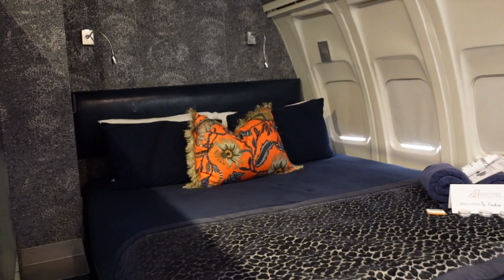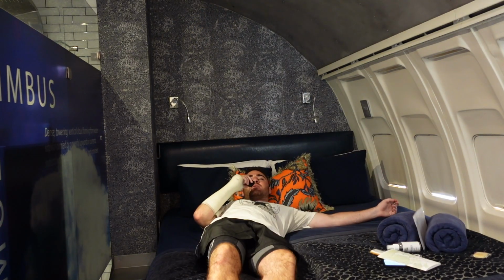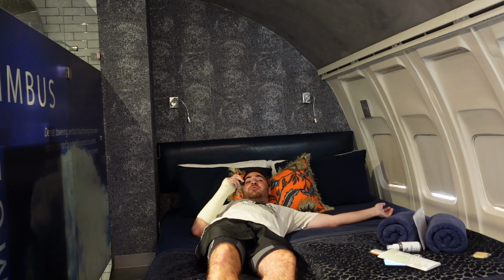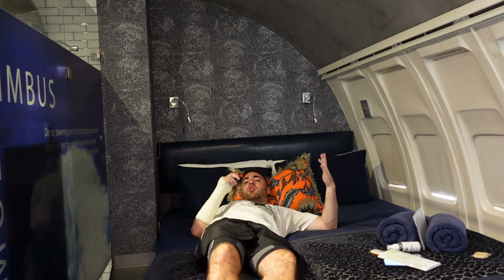That's really cool. Moving on to the bedroom, there is a blue theme in here, which can be seen from the floor, bed, and the walls. I could have done a better jump, but my wrist is broken, so I have to be careful. This is actually really comfortable, so good job on the bed. Lying down here looking at the room, it feels way more spacious than it looks. I feel like I'm in first class over here.